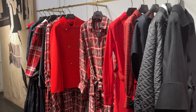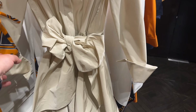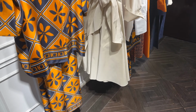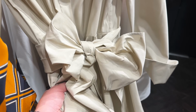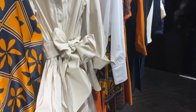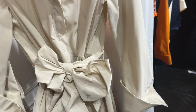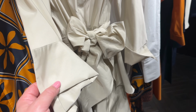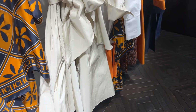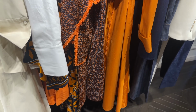Here's my favorite Carolina Herrera piece. Look how beautiful that is. With the big statement bow, the color is gorgeous, and I love the material. It's kind of like that swishy material. How would I describe it, right? I like this material. It's great for traveling, actually. I brought a skirt that is similar material to this, and it packs nicely. It doesn't wrinkle really that much. And this is such a lovely piece. Very flattering, all of her stuff.